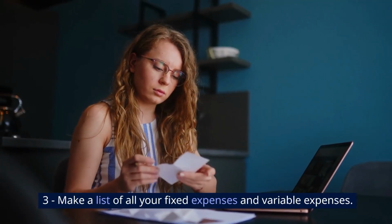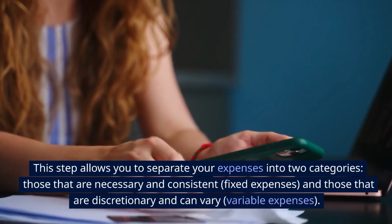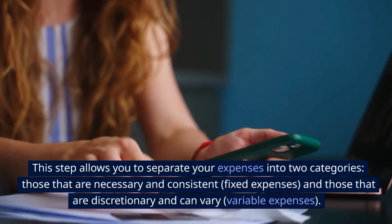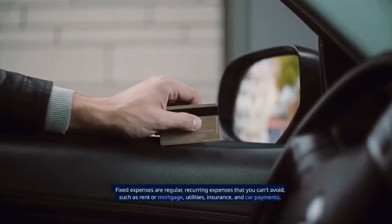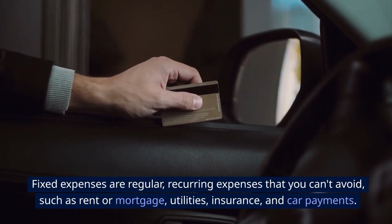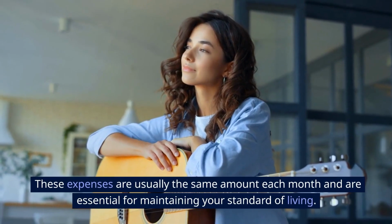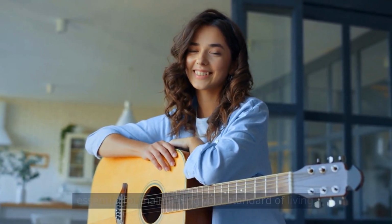Step 3. Make a list of all your fixed expenses and variable expenses. This step allows you to separate your expenses into 2 categories: those that are necessary and consistent, fixed expenses, and those that are discretionary and can vary, variable expenses. Fixed expenses are regular, recurring expenses that you can't avoid, such as rent or mortgage, utilities, insurance, and car payments. These expenses are usually the same amount each month and are essential for maintaining your standard of living.